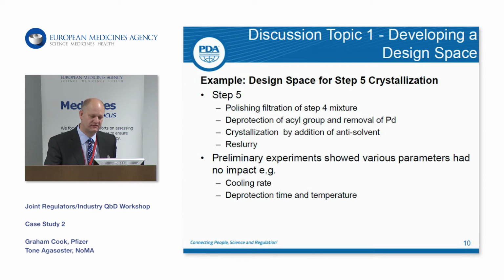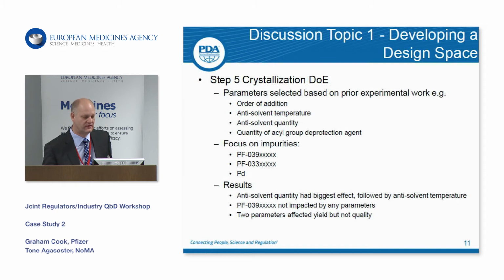The development scientists found from preliminary experiments that a number of parameters that were considered actually didn't have an impact. I've just given you a few examples there. But they then did a design of experiments to study the interactions, or potential interactions, of the different parameters.